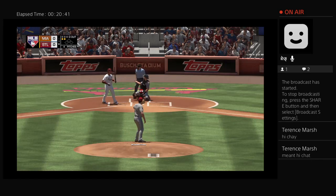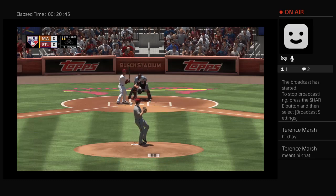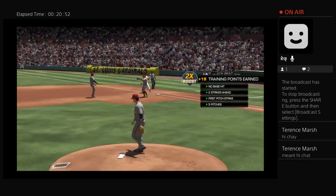Again, he sends it out of play. That's probably not what he wants to do with 2 strikes right there with the fastball. He is fortunate he just fouled it off. Grounded softly to the right. Fielded cleanly, and a rather easy first out.